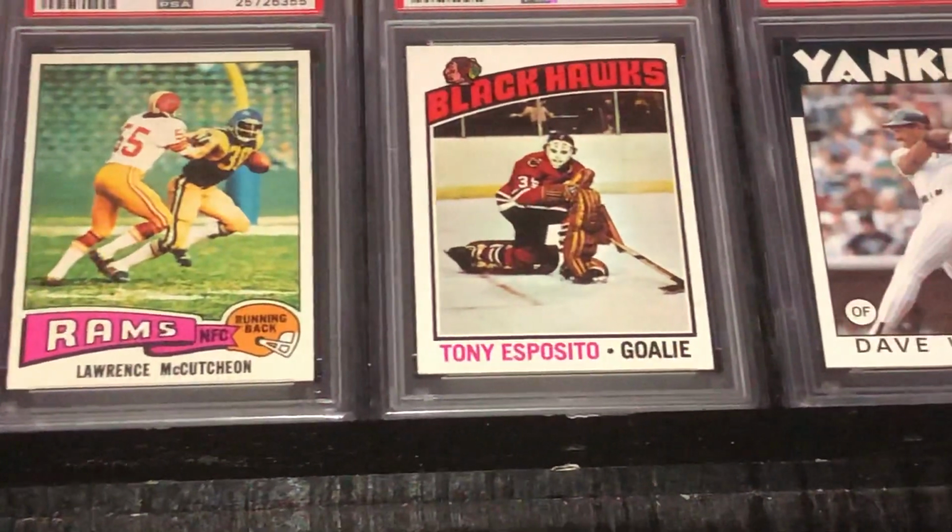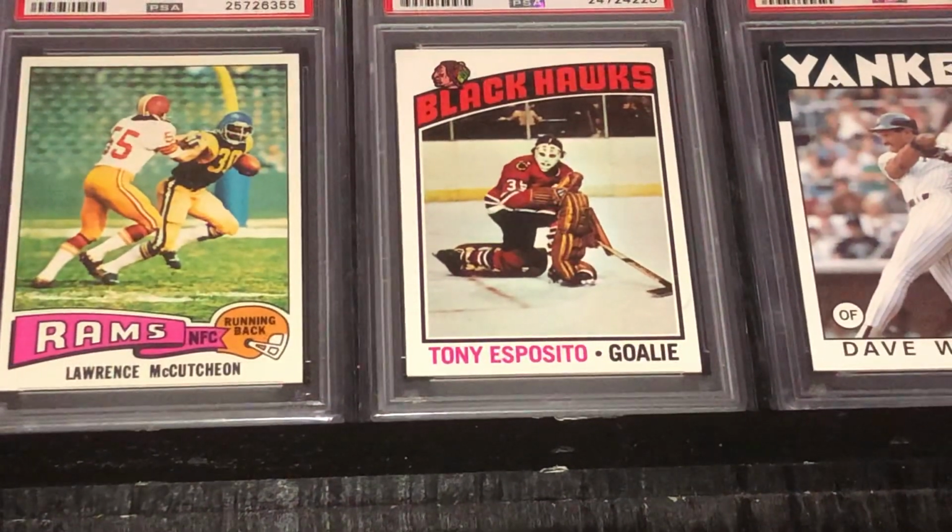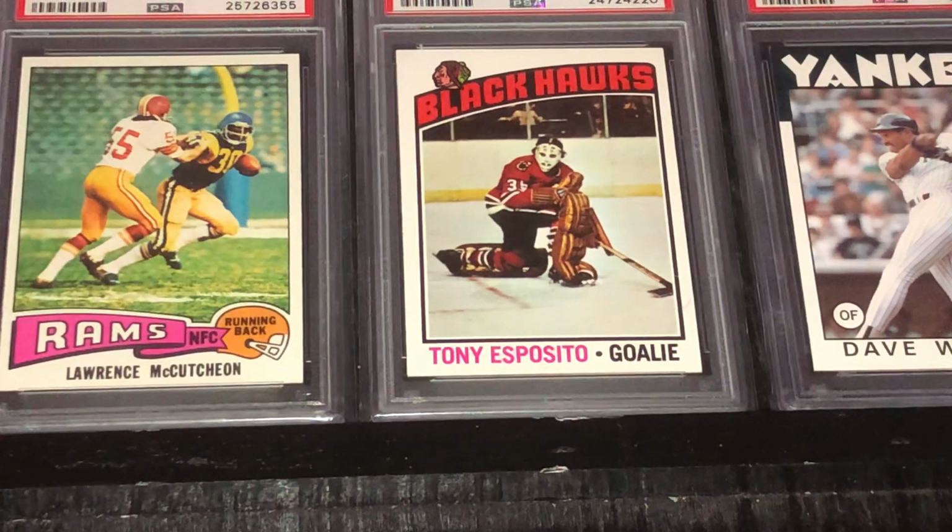Next to him, of course, you have Tony Esposito, the great goalie of the Blackhawks in the 1960s and 70s into the early 80s. Here you see him in game action. Looks like he's looking for the puck. He's got his goalie stick in front of him. You can see those large pads, one of them in front of his chest, and he's got that classic 70s white goalie mask that I love. Another beautifully captured shot of a legendary goaltender with the Blackhawks.